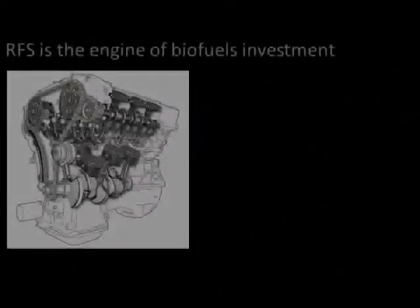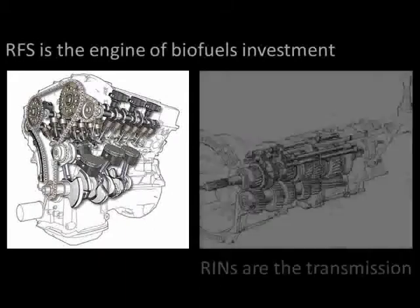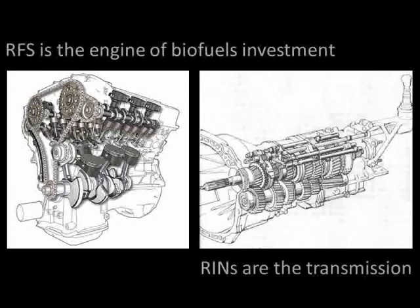Now, for all of these fuels, the Renewable Fuel Standard is the engine of investment in all of these fuels, and the RIN system is really the transmission that links the overall policy, the Renewable Fuel Standard, to the concrete financial incentives that are going to make people decide whether to make these investments in next generation biofuels or not.